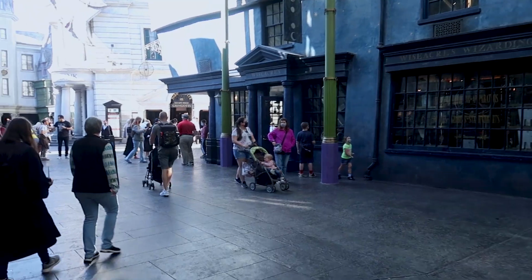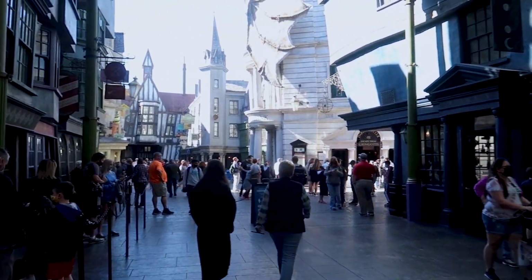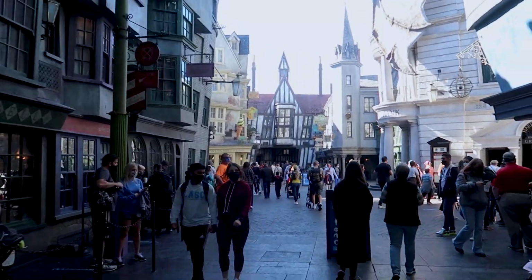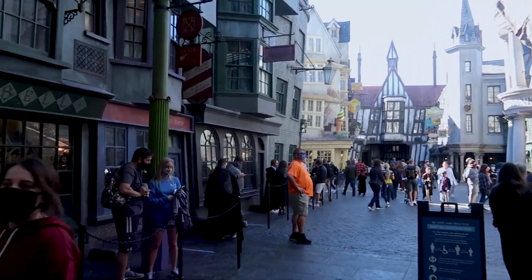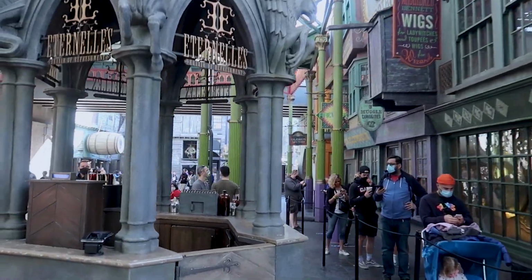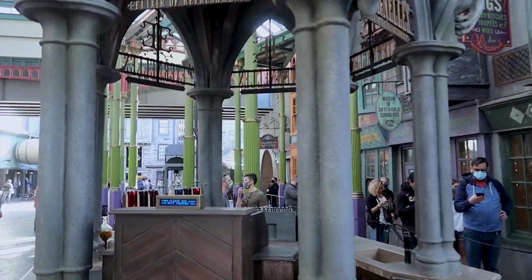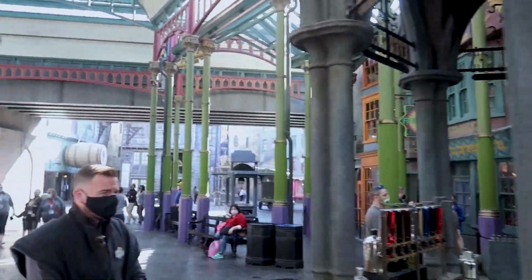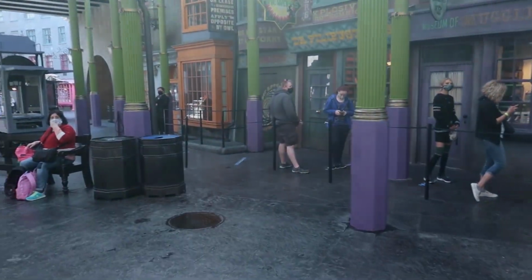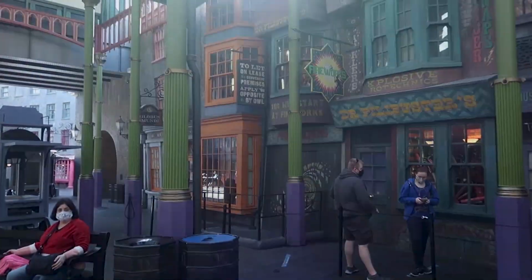So I think the longest line in Diagon Alley for anything is the line to go into Ollivander's right here. Ollivander's is an area where you can go in and get chosen for a wand and stuff like that. But the line stretches all the way down and around to Globus Mundi, which is the travel agency area over here. This is the end of the line right here. So if you really want your wand, you really have to wait for it today.